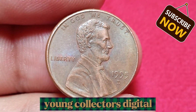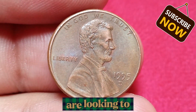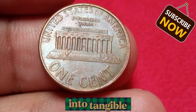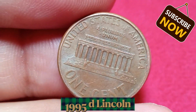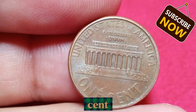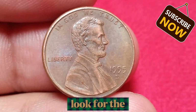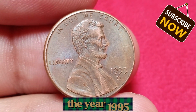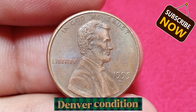Young collectors, digital investors, and even crypto-wealthy buyers are looking to put their money into tangible, historical assets, and that includes coins like the 1995 D Lincoln cent. So how can you tell if your penny is valuable? Here's your checklist. Mint mark: look for the small D under the year 1995. That means it was struck in Denver.